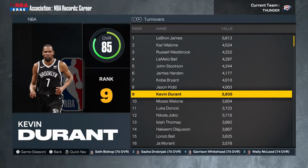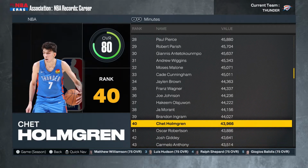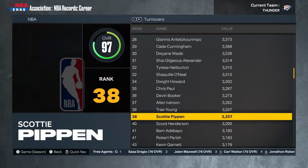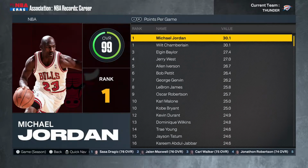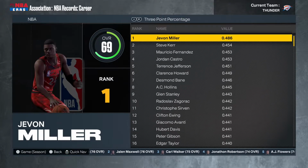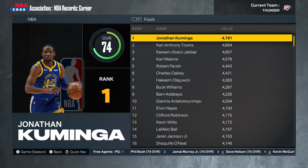Steals not going to be there. Minutes, I mean, we can look, but it's probably not going to happen. You go 40th at 43,966. Turnovers? Nah, he didn't have the ball that much. Points per game, no. Field goal percentage, no. 3-point percentage, no. Free throws, rebounds, assists. Yeah, per game stats wasn't all that much.